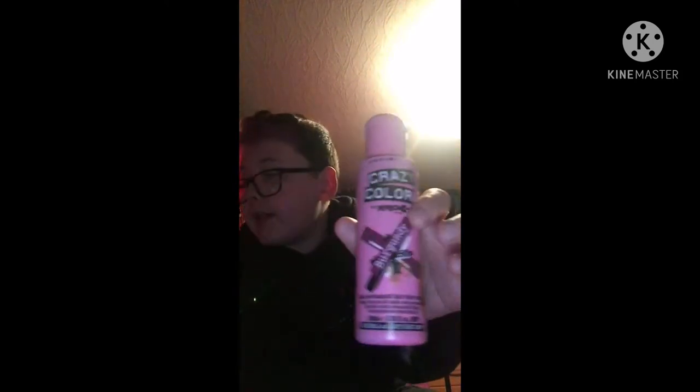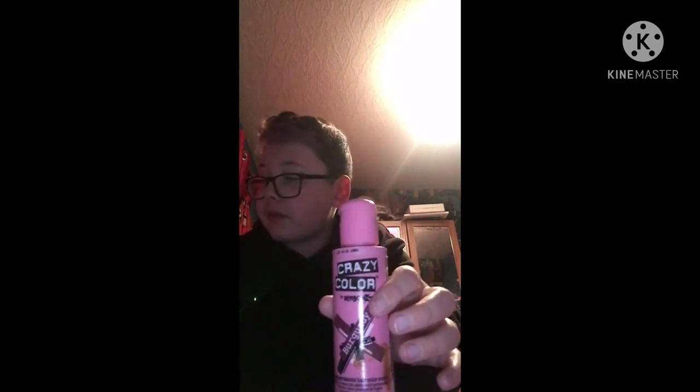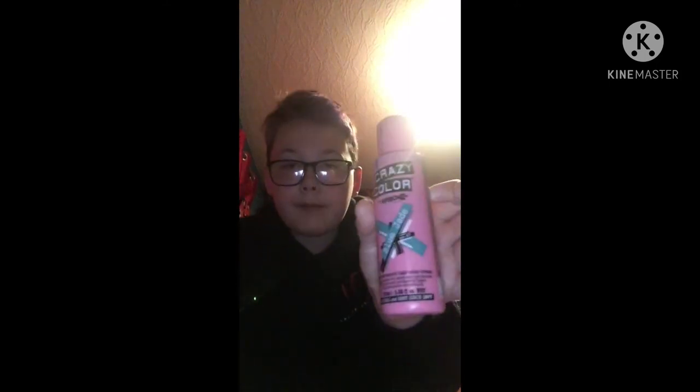I've got Burgundy right here. It's also really nice. And then after that, I've got Cyclamen. These are also mostly burgundy colors. This is really good. It's a really, really nice color if you dilute it with lots of conditioner and make it more of a lighter pink. So there's that. And then I've got Blue Jade by Crazy Color.